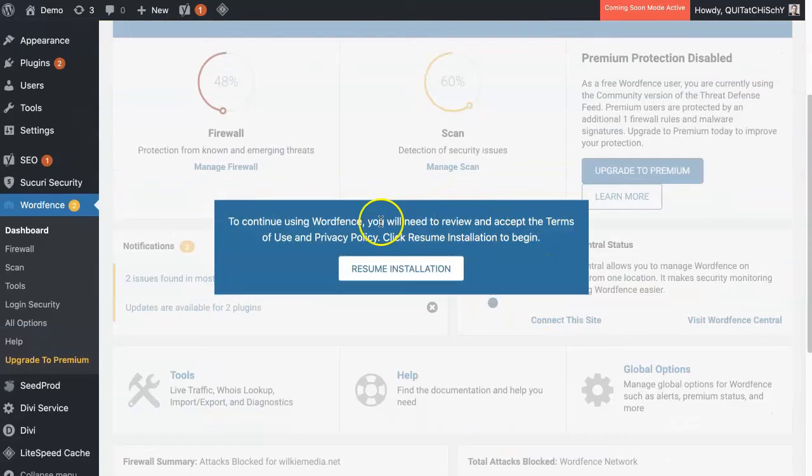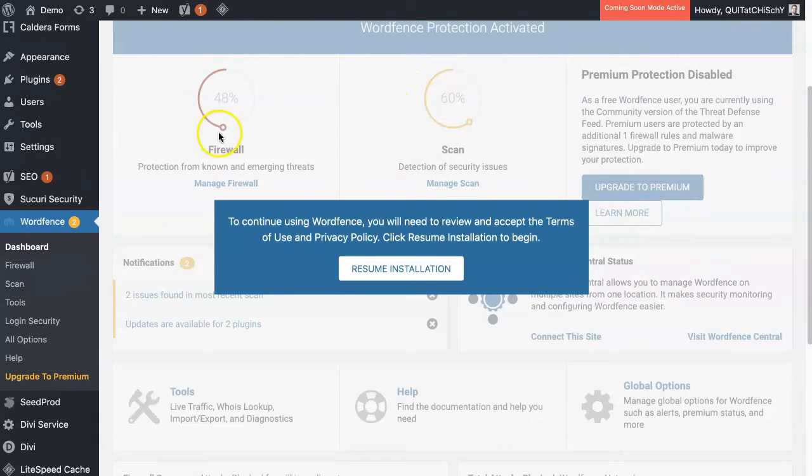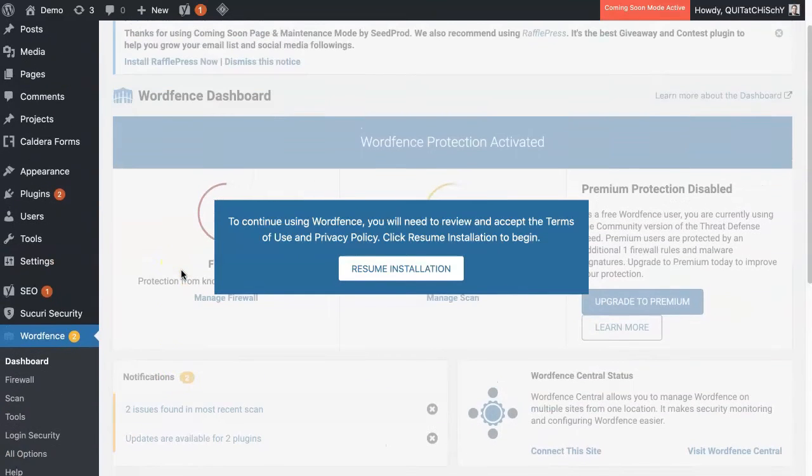Even though what it's trying to do here is get us to provide our email so that they can market to us, and then get us to upgrade to the premium, you can see it's already showing 48% protection from firewall and 60% protection from scan, which you can see behind this pop-up here. So once you've installed it, it's pretty much good to go.